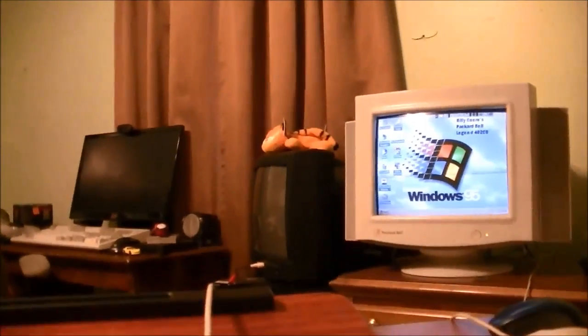So we'll turn the light back off. Come on. This button's all worn out.